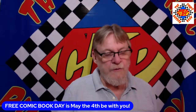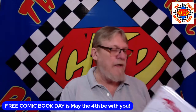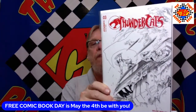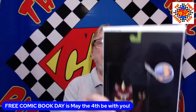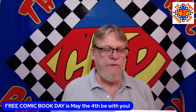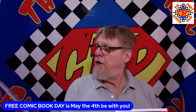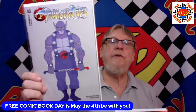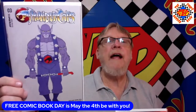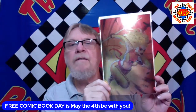All right, we also have the new Thundercats coming in. This is issue #3. Several different ones for variants. It's a 1 in 15 there. This is a 1 in 15, the action figure one. You can make out that's the action figure one. This is a 1 in 10, one of the characters. I'm not real familiar with all of these characters from the Thundercats. Do you know who that character is? I'm not certain. Thundercats #3, a 1 in 15 foil variant. Nice and shiny.